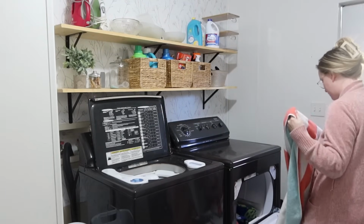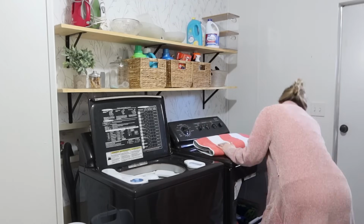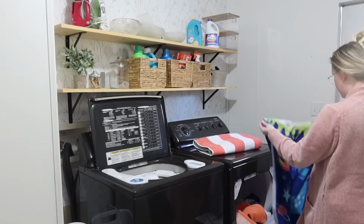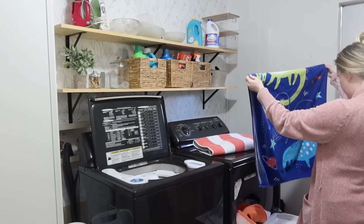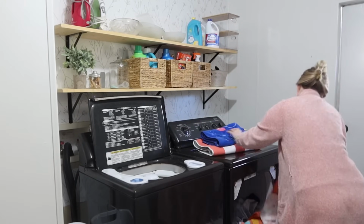Normally I fold laundry first thing in the morning, but this load that's in the dryer is nothing but towels. So I decided I would go ahead and just get those folded and put away. Towels don't take long to fold. That's my favorite load, a load of towels, because they are so fast to just fold and put away.